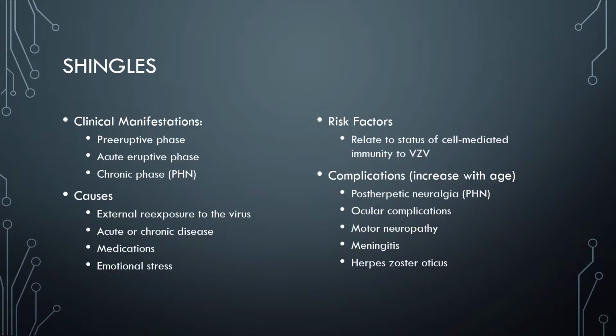The reactivation of the varicella zoster virus is not really understood, but some suggested causes include external re-exposure to the virus, acute or chronic disease, medications of various types, and emotional stress. Known risk factors all relate to the status of cell-mediated immunity to varicella zoster virus, and this generally declines with age. The complications of shingles also increase with age, and as I mentioned, the most common is the post-herpetic neuralgia. Others can include ocular complications, motor neuropathy, meningitis, and herpes zoster oticus.